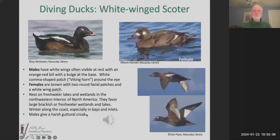Next up is the white wing scoter. This is the rarer of the scoters. And of course, the white wing stands out on both the male and the female. The two other scoters do not have that pattern at all. If you have an adult male, you're going to have this really standout white eye, which is really kind of cool. The other thing I do want to mention is that this species looks significantly larger than the other two scoters if they're in the mix.